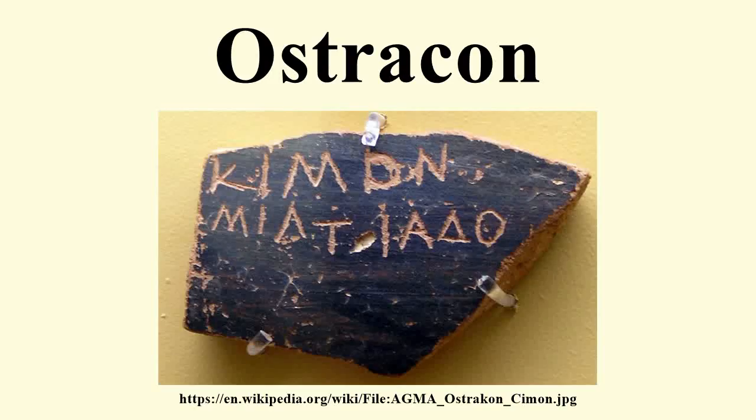An ostracon is a piece of pottery, usually broken off from a vase or other earthenware vessel. In archaeology, ostraca may contain scratched-in words or other forms of writing which may give clues as to the time when the piece was in use.